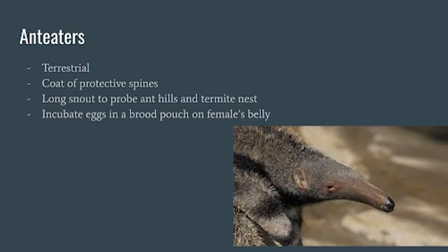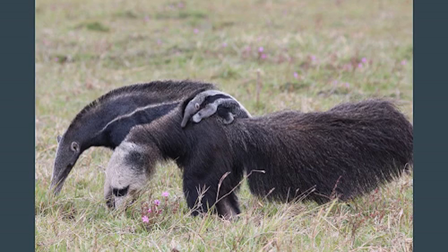Anteaters consume 35,000 ants a day. They collect the ants with their long tongue and swallow them whole. On Naked and Afraid, the people eating ants say that they taste like lemon, so maybe that wouldn't be so bad. There are 4 species of anteaters.